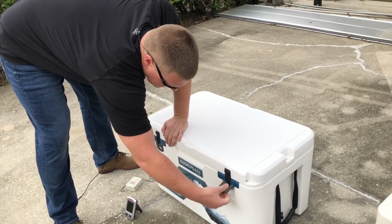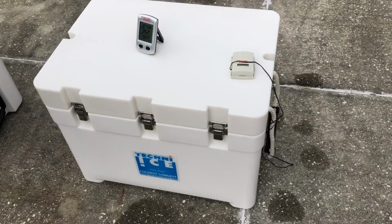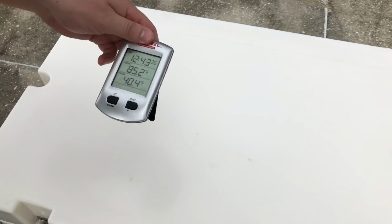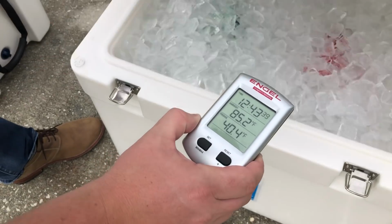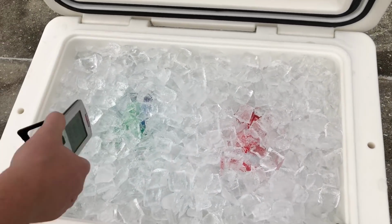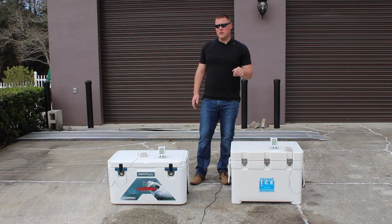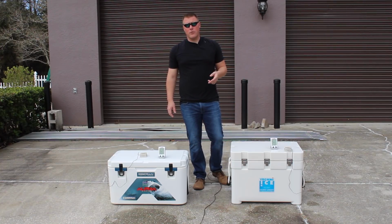Next up is the Techni Ice, again 64 quart cooler. Same principle applies here. We top these things back up with ice, 40 degrees on the inside because we put the thermometer in there a little bit earlier, and 85 degrees on the outside, filled to capacity, and the 2 beverages on top. So now that you've seen that the coolers are in fact filled to capacity with ice and 2 beverages, that's the setup here. We will pick back up tomorrow morning for a 24-hour update.